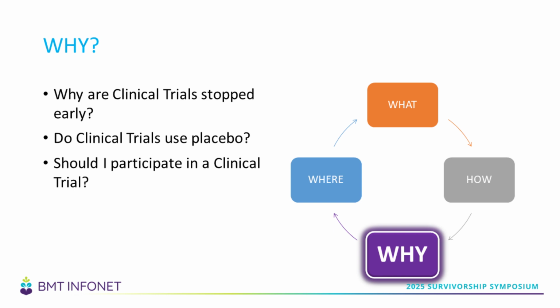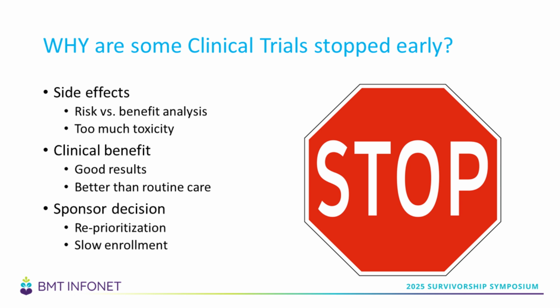Okay, so why are clinical trials stopped early? Why do clinical trials use placebo? And why should you participate in a clinical trial? So here are our why questions. So it is possible that clinical trials could be stopped early, and there are several reasons. I'm going to highlight 3 of them here. It's possible that there are side effects that are much more prevalent than what we have seen in lab studies.